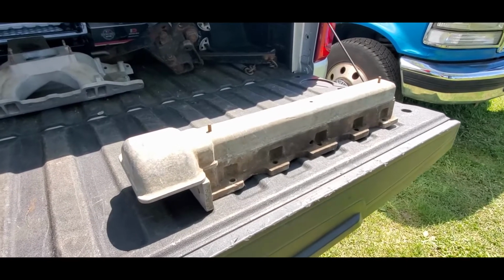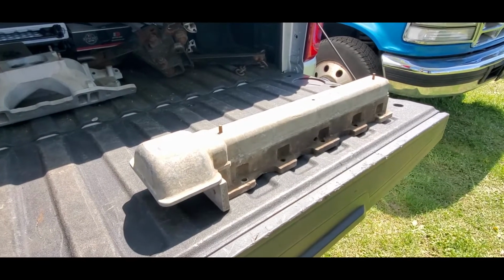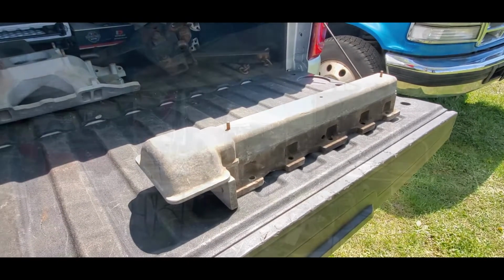Hey, thanks for showing us. Really appreciate that. Again, Rutherford overhead valve conversion for a flathead. Only at Carlisle, folks.